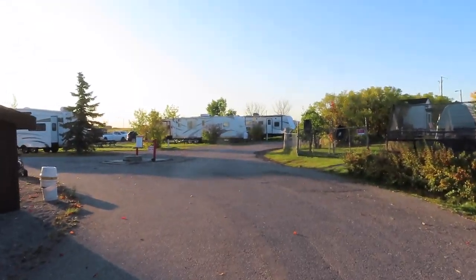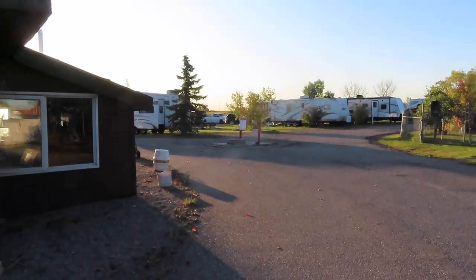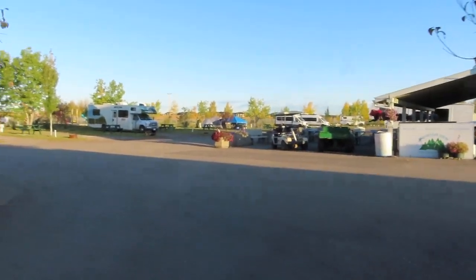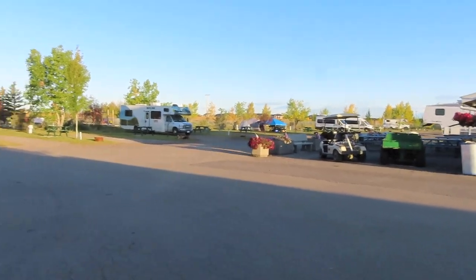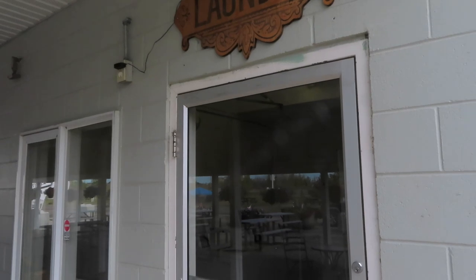Here is the RV dump place. There are sites in this park that do not have sewer hookups. They're 20 amps with water, which is along this row right here. Laundry room is located next to the main office.